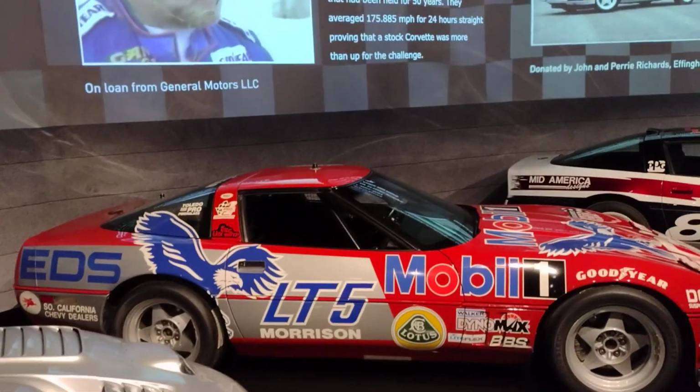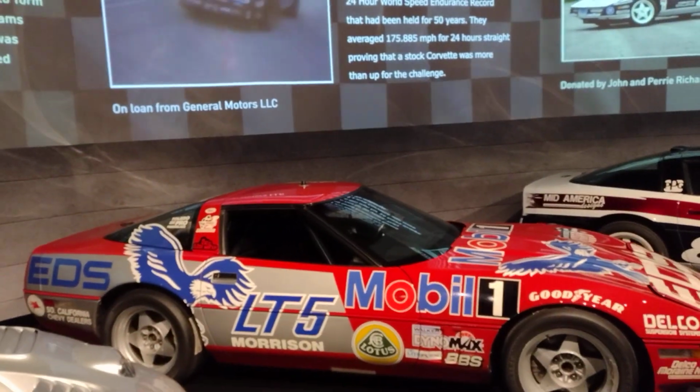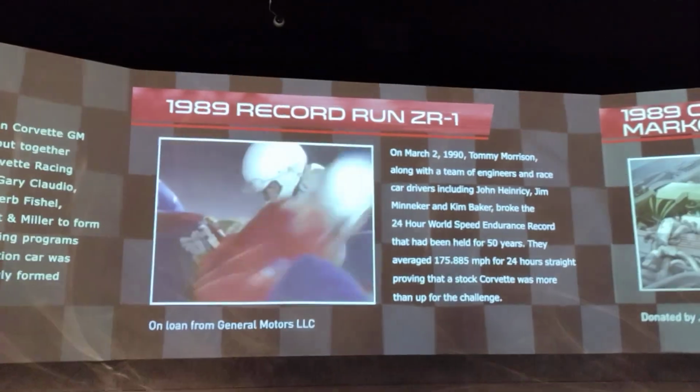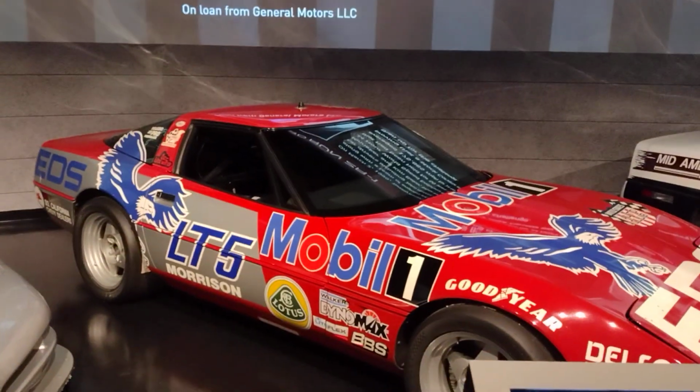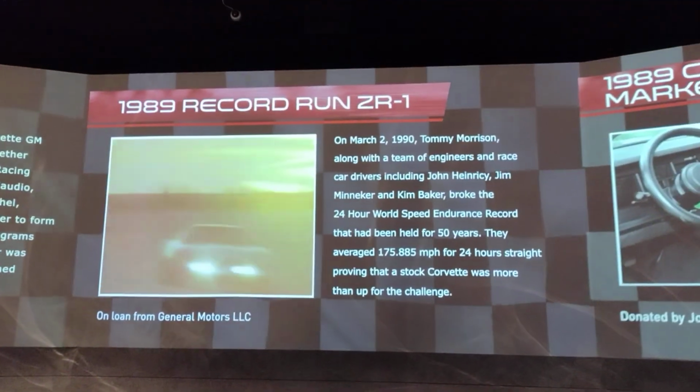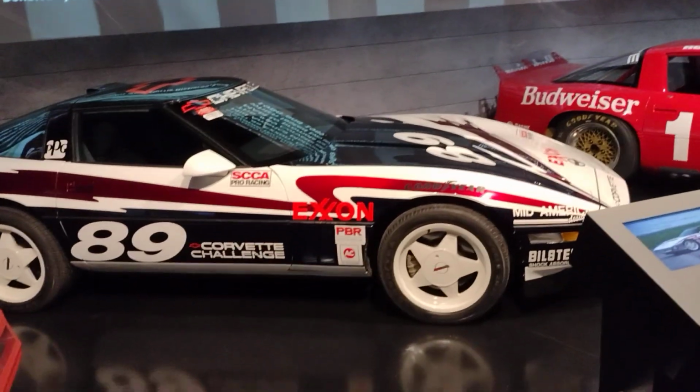What do we have here? Corvette Challenge, it looks like. This says the 1989 record run ZR1. Followed, we do have a Corvette Challenge marketing car.